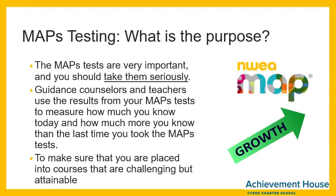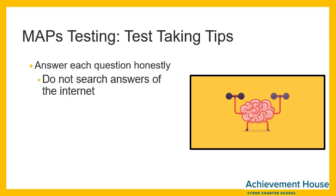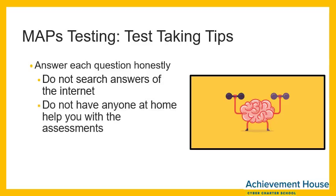Whenever you go to take your MAPS test, here are a couple things that we recommend that you think of and keep in mind. First, make sure that you answer each question honestly. It might be tempting, but don't search for answers on the internet. Also, don't ask anyone at home to help you with the assessment. The reason that we don't want you looking online or trying to get help from somebody is that we want to know what you know, not what you know with help.